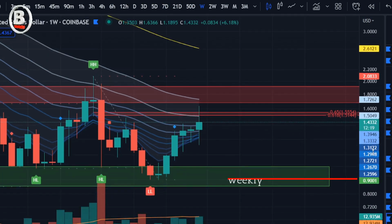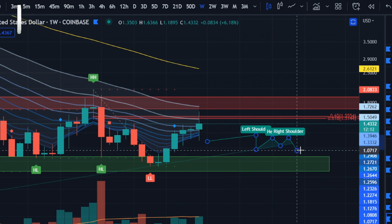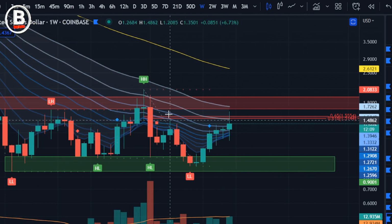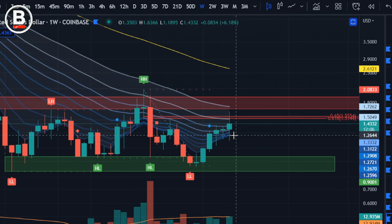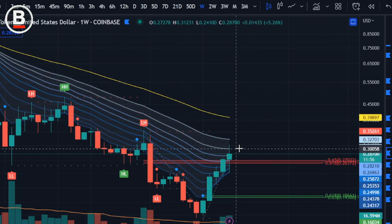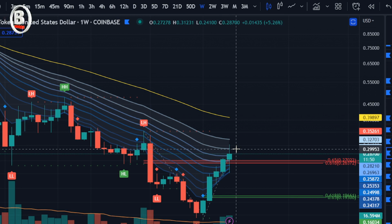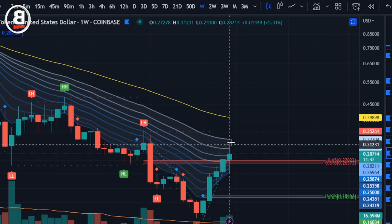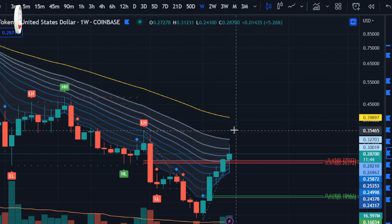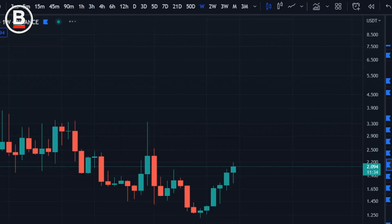Sushi swap on the weekly. Ranging, coming up into resistance. Lots of indecision. Basic attention token breaking through some of the local resistance on this correction. Looking to either get higher highs or put in lower highs quite easily before pulling back for more accumulation.